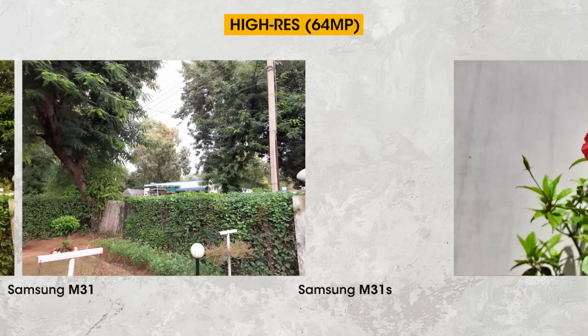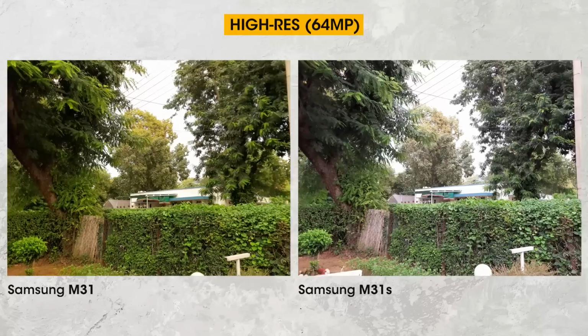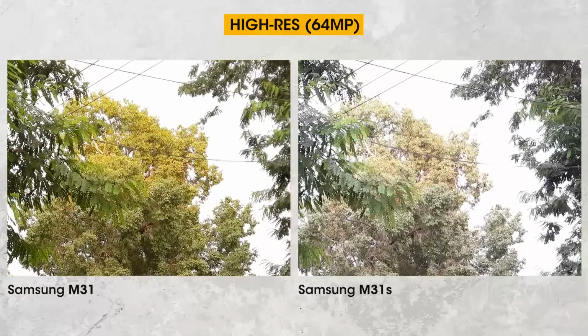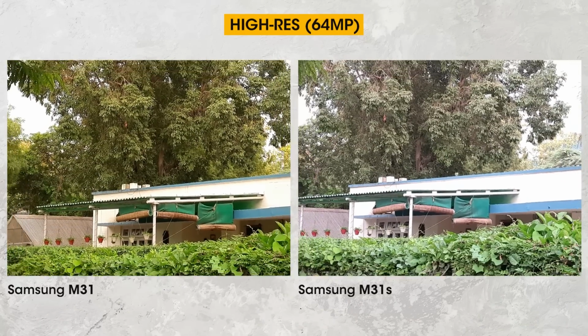The highest shot or the 64 megapixel image from both the phones, however, was exactly the same. I mean, sure, the colors were once again slightly better on the M31s, but the M31 handled highlight clipping a little better, which can be seen if you zoom into the sky. Other than that, these two compositions are indistinguishable from one another in terms of details and sharpness.